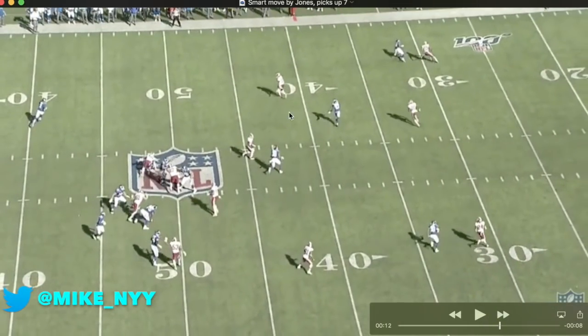But here we go once again. So Sterling Shepard's running the same route that Jones threw an interception on last time, right? Up here is a deep curl. He kind of slips out of his break, so nothing's going on there. All these receivers, of course, are going to the left side of the field because obviously you can't make a throw across your body to the right side of the field.